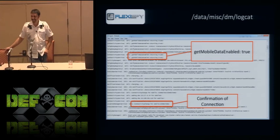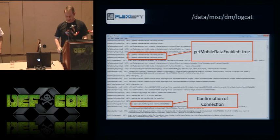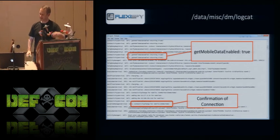Is this the spyware of choice for Rupert Murdoch? And this is a British company, right? It is, yes. A British company. Yes. It does, doesn't it?